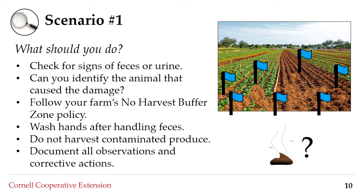Do not harvest the contaminated produce. Produce grown for fresh market that is contaminated should never be harvested. There may be a possibility it could go on to be processed and go through a kill step like cooking so that foodborne pathogens are killed. It is best to ask your supervisor how to proceed. Document all observations and corrective actions you take.